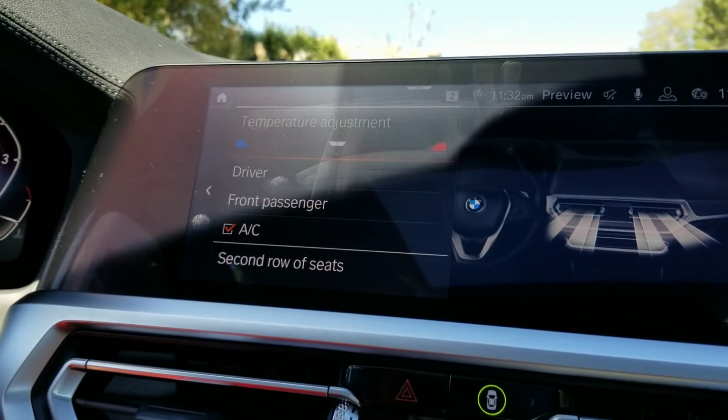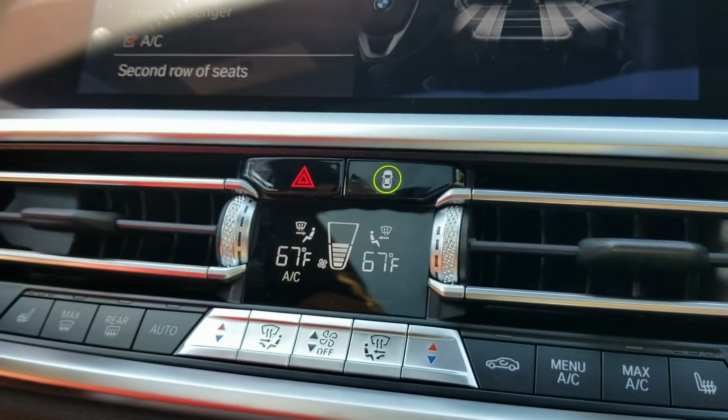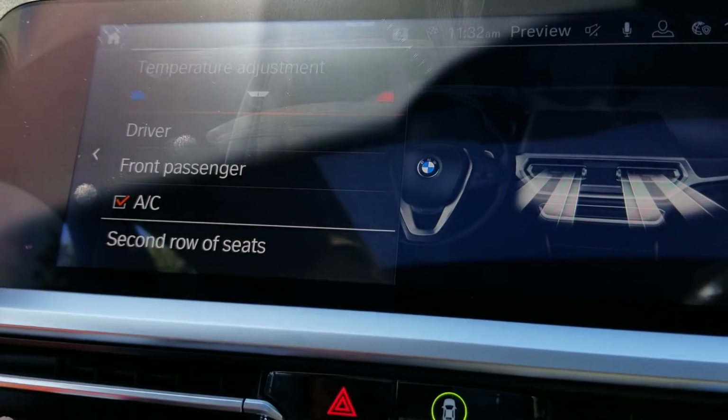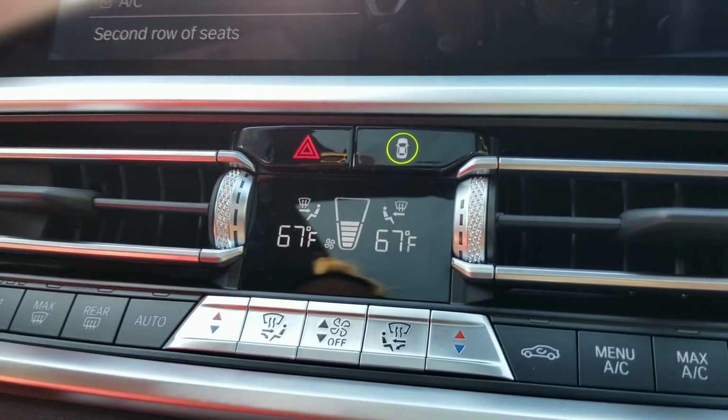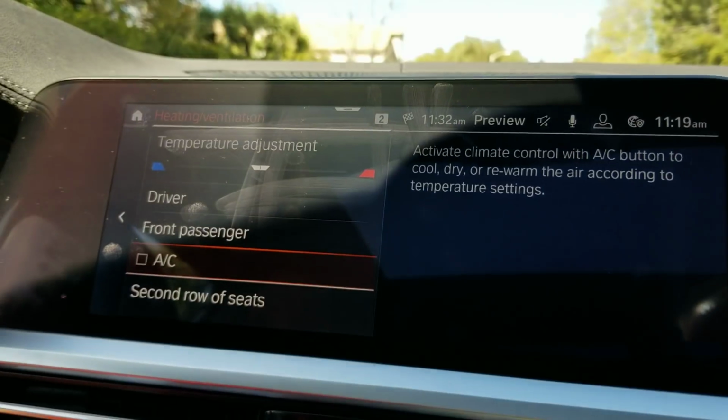Under heating and ventilation is where we now have that button that we used to have, with red and blue on both sides. That's right. And this is where we also set the AC function. So if I wanted to turn that off, as you can see on the digital screen right here, I can just turn off the AC if you want the air not too cold. Ah, okay, perfect.